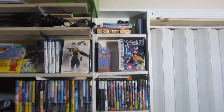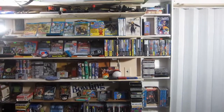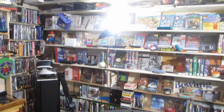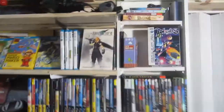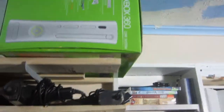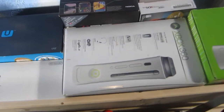Alright, we'll back up on this wall. Let's get a good glimpse. And I have some chairs that I keep in front of my games for extra seating room. So, let's start at the top. Up here, I have all my old game boxes.